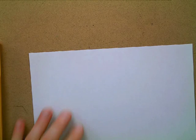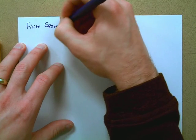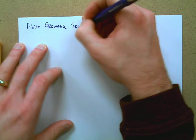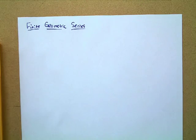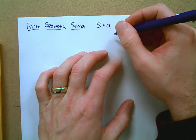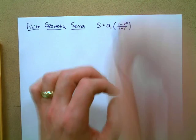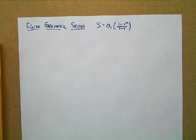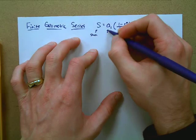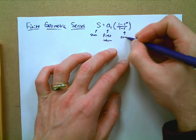So again, that stands for the sum. That's the first term. And then r is the common ratio. And then n is the number of terms, I should say, that you're adding up. Okay, and so for our first example of this, I'm going to change it up on us. I'm going to put it in sigma notation. And that's all it is. So our directions will just say evaluate.